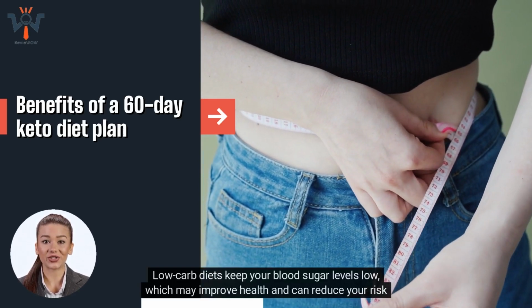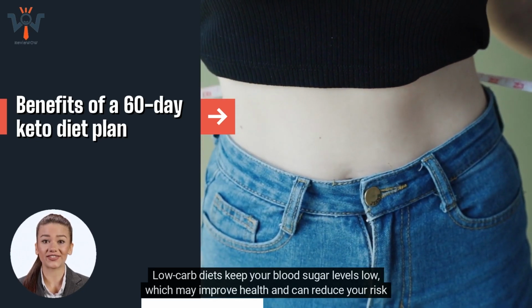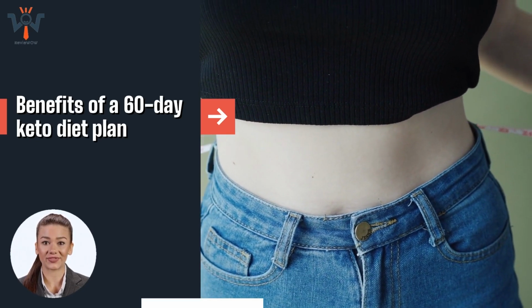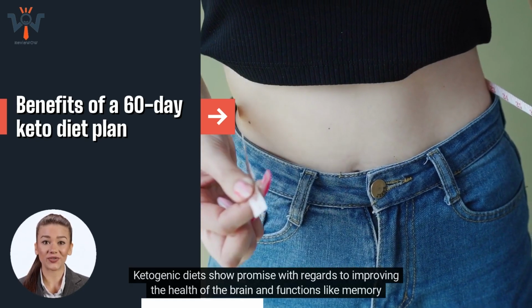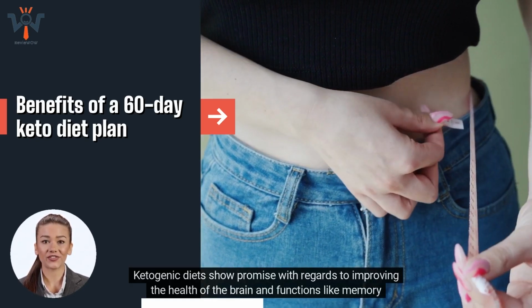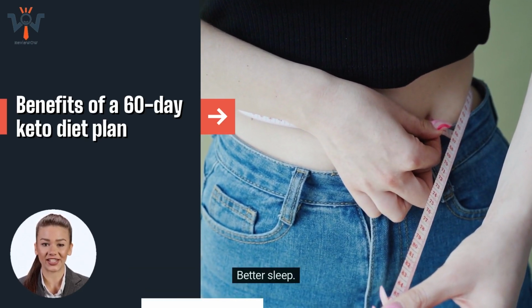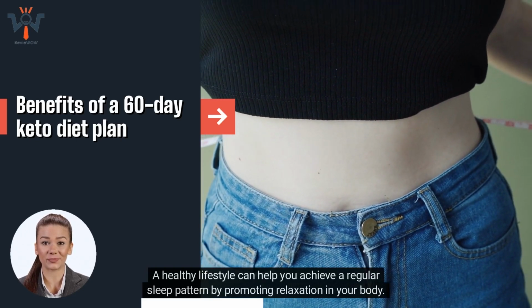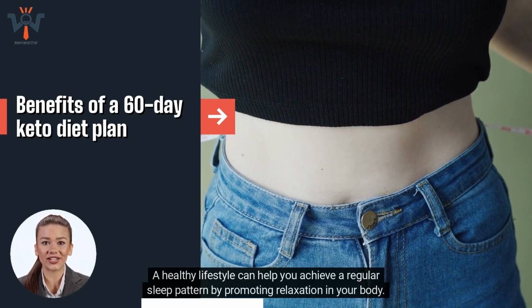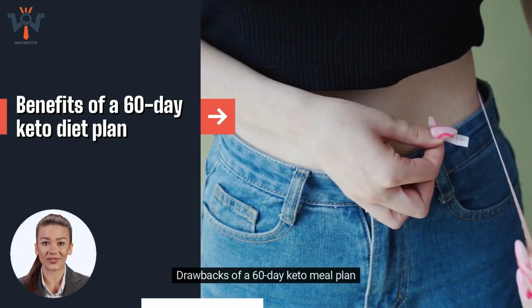Blood sugar control. Low-carb diets keep your blood sugar levels low, which may improve health and can reduce your risk for type 2 diabetes. Cognitive function. Ketogenic diets show promise with regards to improving the health of the brain and functions like memory and attention. Better sleep. A healthy lifestyle can help you achieve a regular sleep pattern by promoting relaxation in your body.